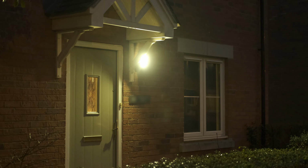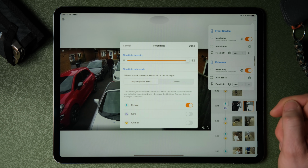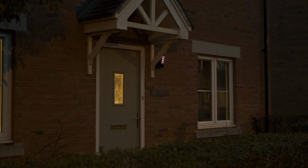It upgrades the functionality of a normal motion detector light by adding things like people detection and animal detection. You can choose whether you want the light to come on for all of those or one of those or none of those, or just control it manually through Siri. You could just say things like turn on the driveway light and it comes on. So it all works really well just as a light replacement.